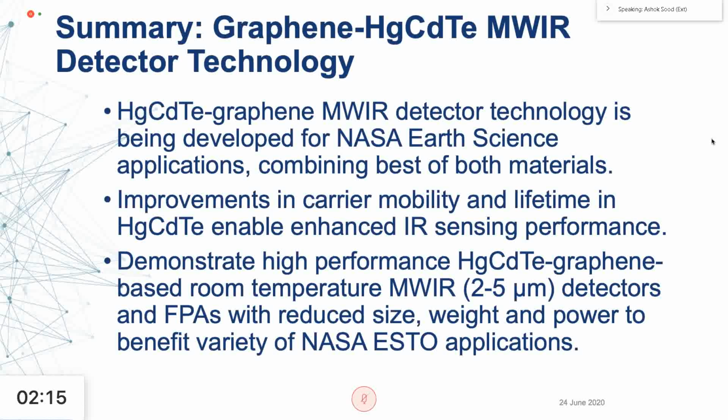This is my first time giving a talk in this style, so I wanted to be careful. Again, the idea here is for the earth science application, combine the best of both materials, and the improvement in carrier mobility and lifetime will enable enhanced IR signal performance. And our goal in this program is to demonstrate high performance mercury cadmium telluride graphene based detectors at room temperature covering the 2 to 5 microns, and then eventually focal plane arrays with low weight and power. I think that's my last chart. Thank you very much.